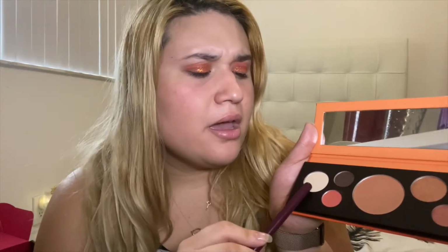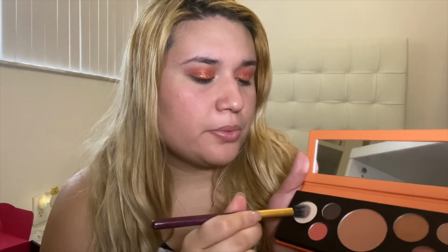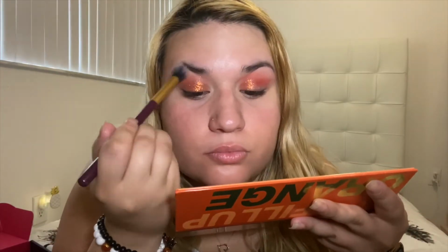Yeah, beautiful. So what I'm gonna do now is take this color right here, and I'm just gonna use it to help me blend out the orange that I applied on the top. The colors, I have to say, they are beautiful. They are very pigmented. You don't need much product. You do have to dust off your brush for sure.